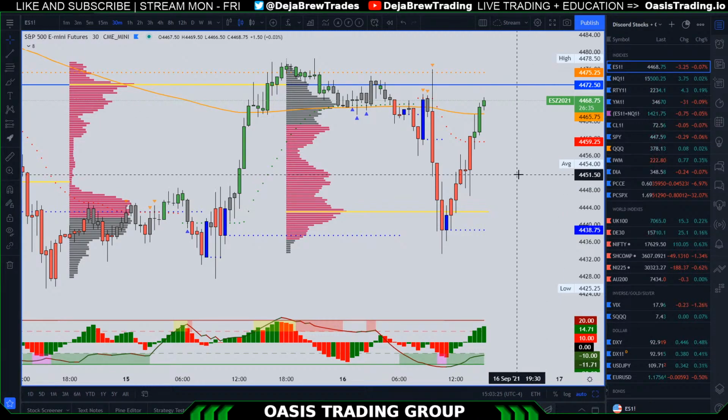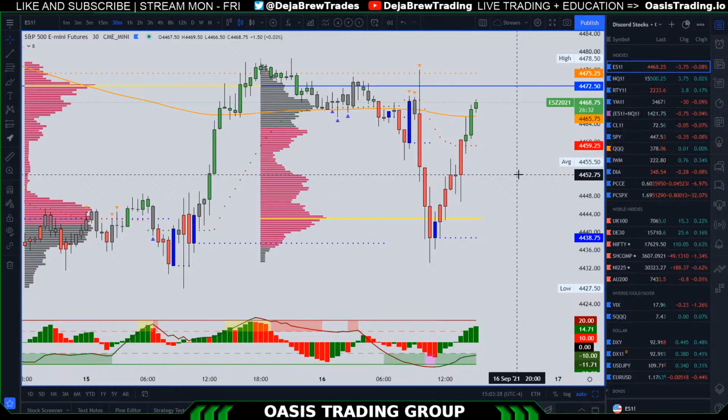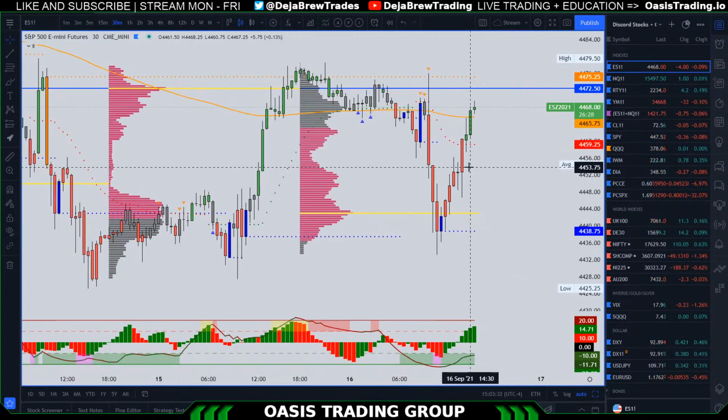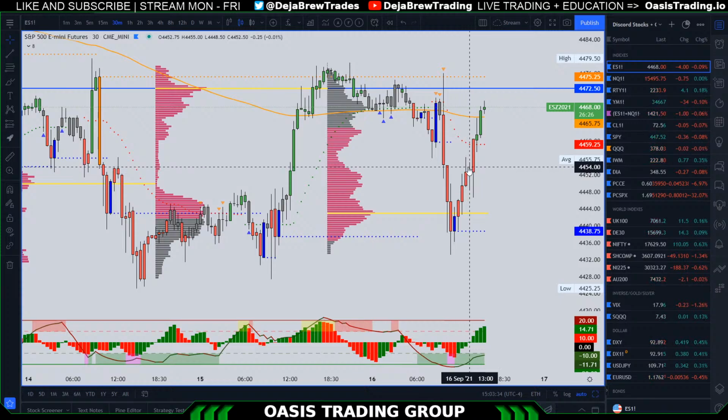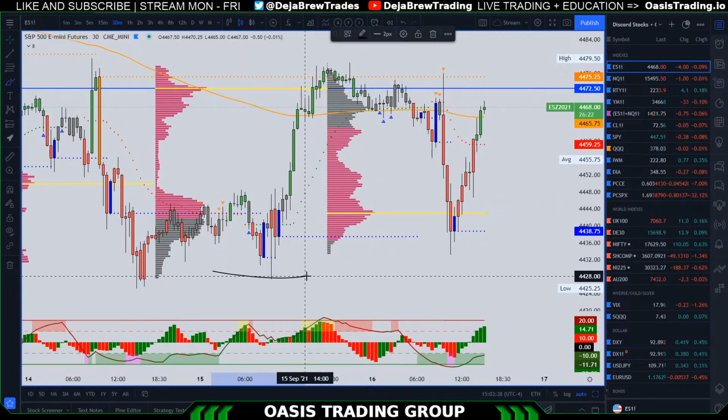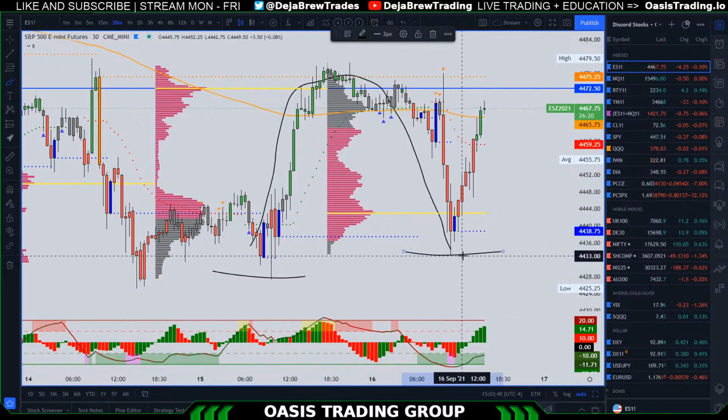Pretty nice bounce so far on ES. Back above the 200, back above the previous pivots. Another 30-minute pivot calling the bottom as they did yesterday. Could be a big bulldog, to be honest. Bottom, curve back, bottom.